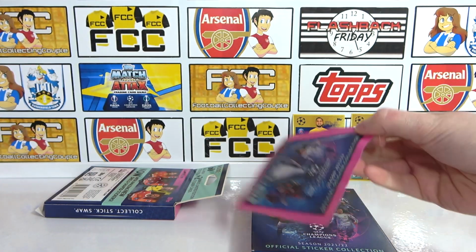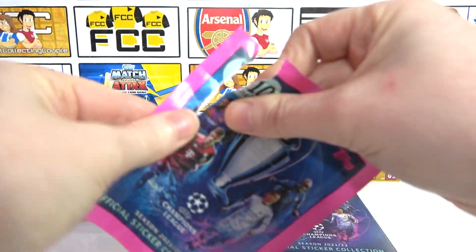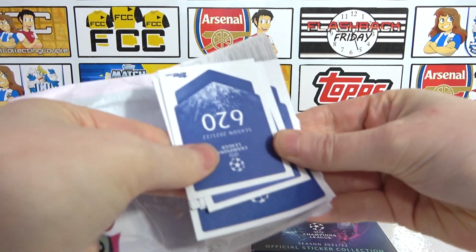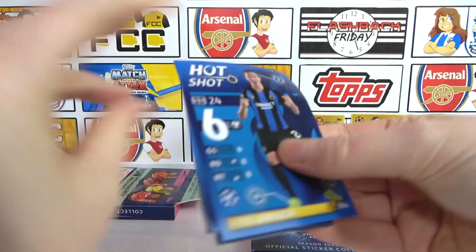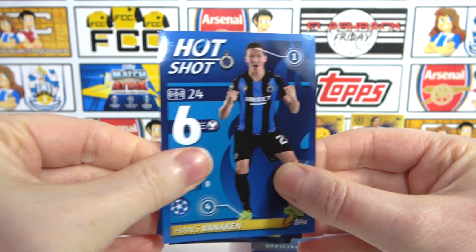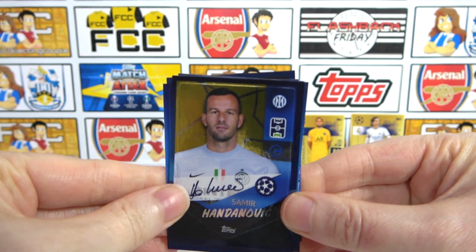Okay, last pack for this first booster box, then we'll crack into the next one. Come on, be a good one. Be a good pack. That's all we ask. Here we go. They're all good. Oh yeah, being especially a good pack. We have a hotshot Vanekin. And okay, it's another signature style of Handanovic.